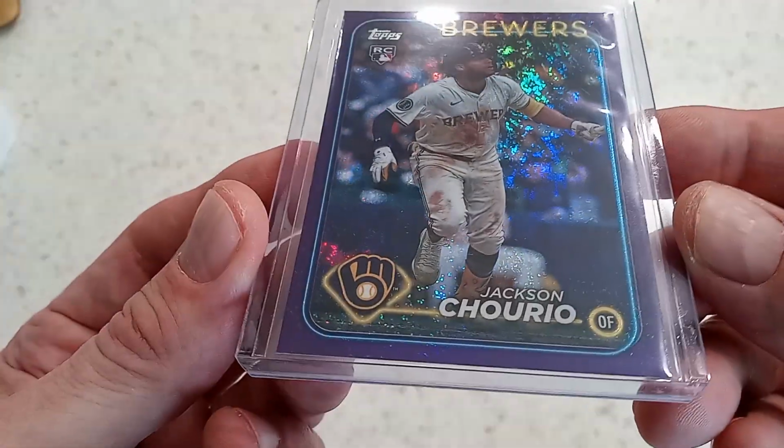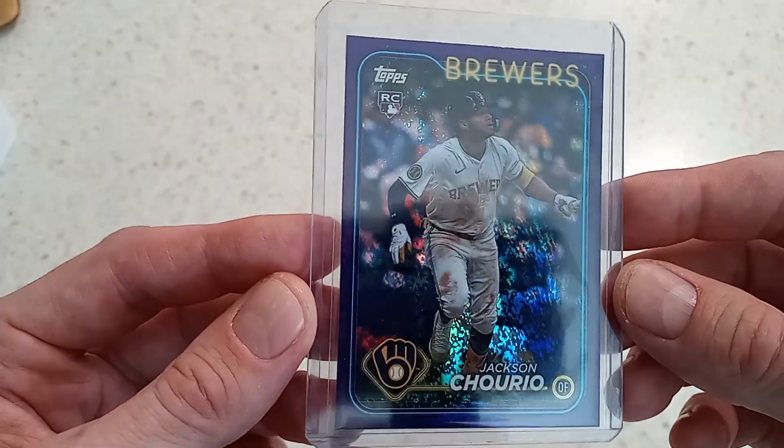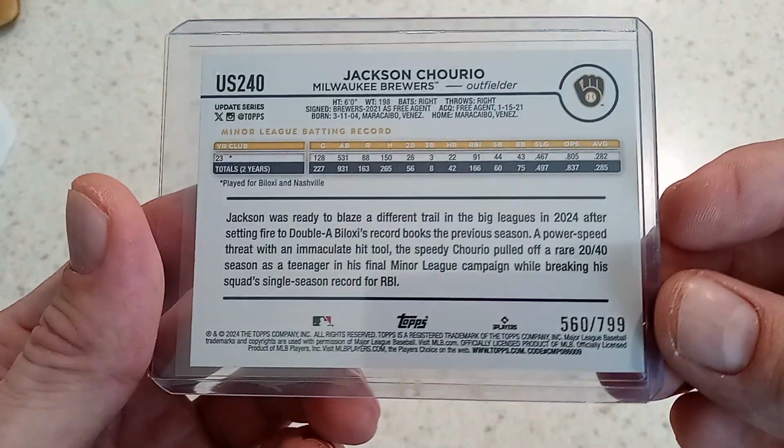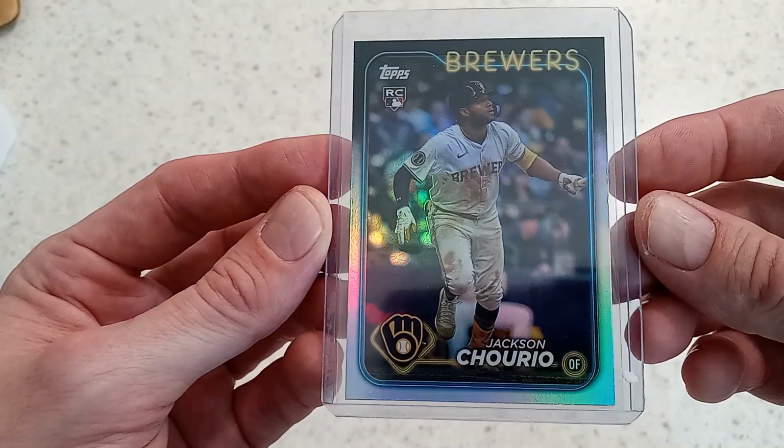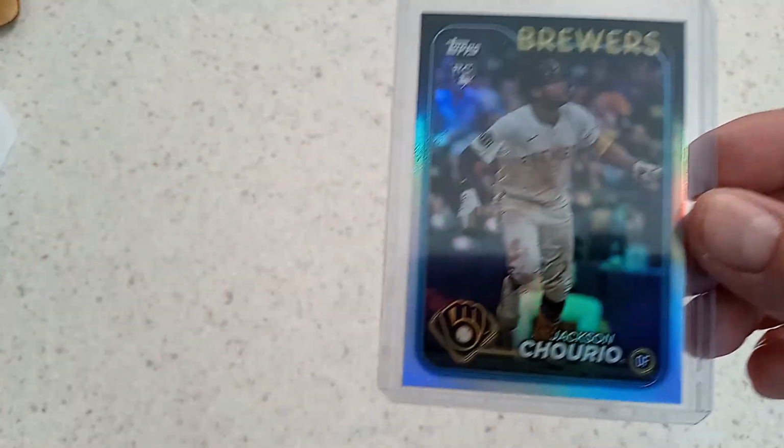But I wanted to show you something. This is not a good example either, but the centering on these, this is the purple out of $7.99. So I got a little rainbow going on him. And I just bought a couple more real cheap on COMC that I haven't had sent yet. The royal blue and the yellow.